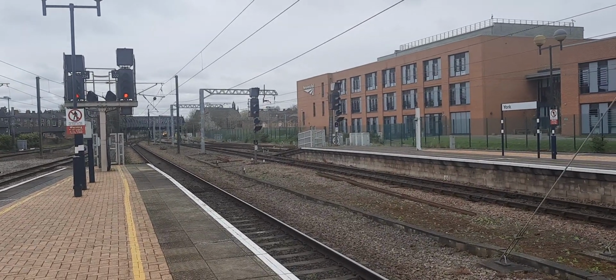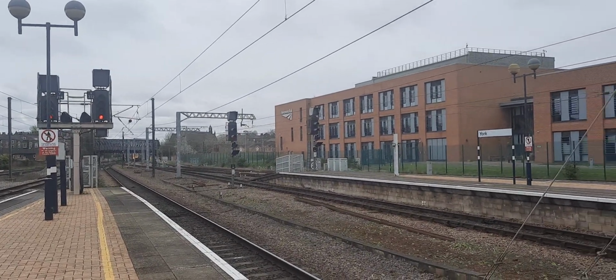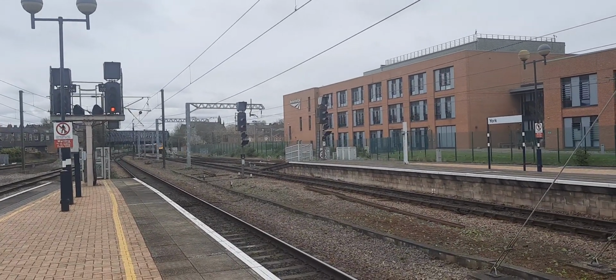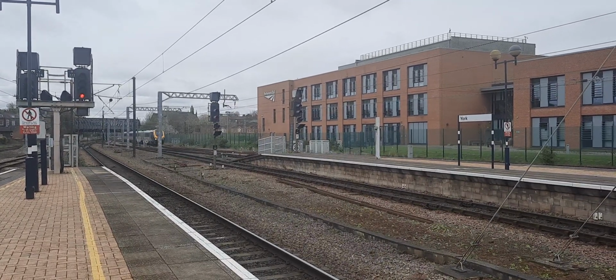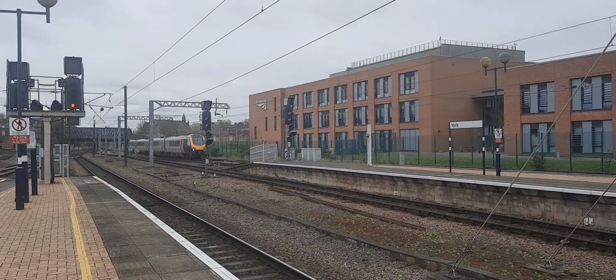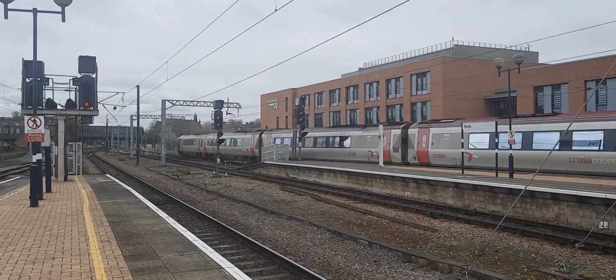Now coming in is a cross-country Voyager running from Plymouth to Edinburgh. It's a 220, so right, let's see if we can get the number of it. 220 019.